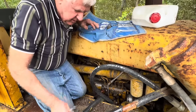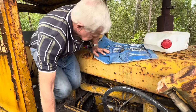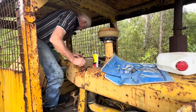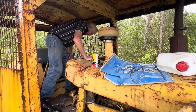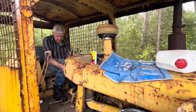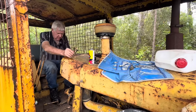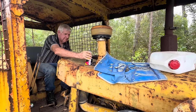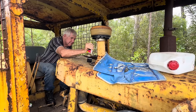I'll just undo that injector line a bit to give it a bit more of a chance. So one out of six undone, that might be enough to help get it through. Switch on. We're in full throttle mode. Aero start.